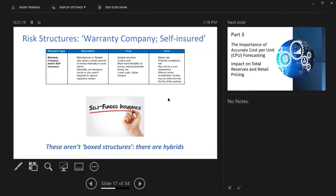So let's take a look at self-insured. That's where a manufacturer or retailer sets aside a certain amount of money internally to cover the claims. Generally speaking, an insurance carrier is only used if required by various regulatory bodies, and Kelly will speak to that. It's a simpler structure. You have control of your cash. There's a lot more flexibility on pricing, features and benefits, and timing and so on, lower costs, higher margins.